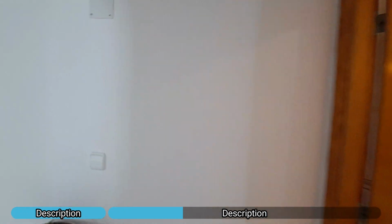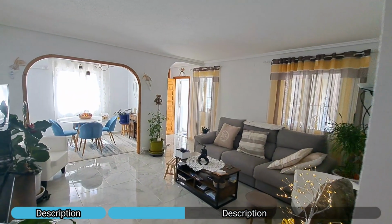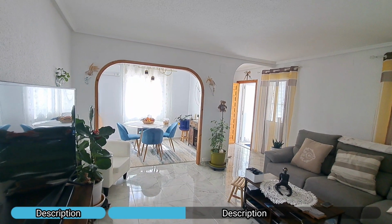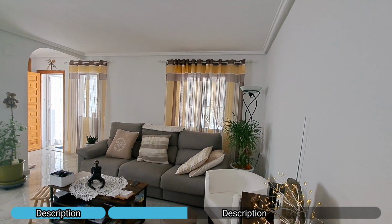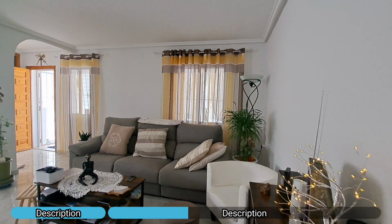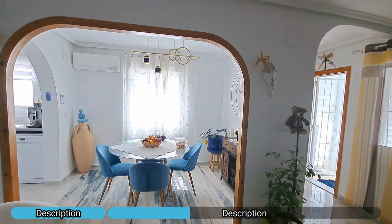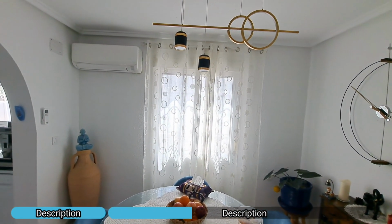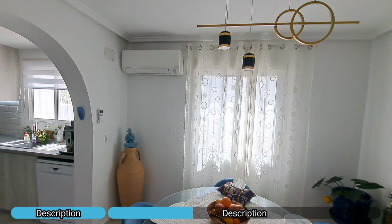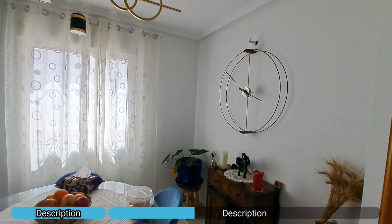So we're leaving here now, and we are going back through the living room here. It's a nice space, as you can see. And just directly over here is your dining area. So in your dining area you have got aircon again. And it's beautifully decorated, this room.